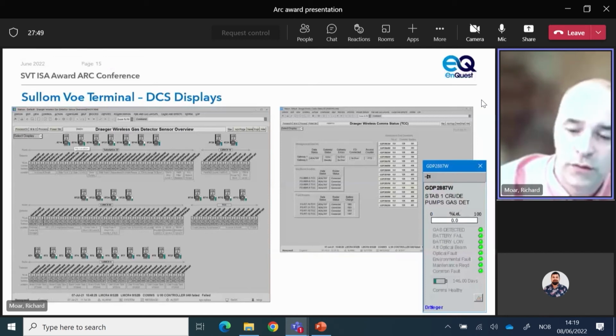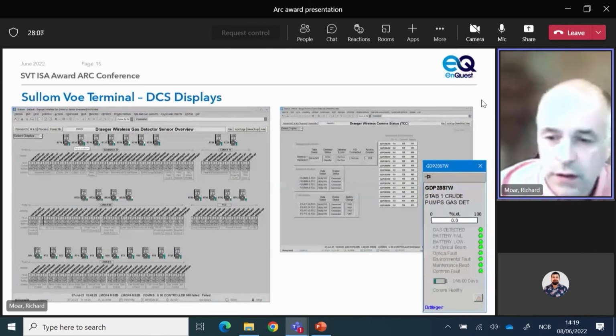The one on the top is fired from one of the 3 analog signals, which is percentage LEL, shown in the bar along the top, the white bar, which is 0, which is what we like to see, 0% LEL. Then the battery duration down at the bottom, 146. And just below the battery symbol it says comms healthy. So the 3 analog indications we're using are the percentage LEL, remaining battery duration, and the comms connectivity.